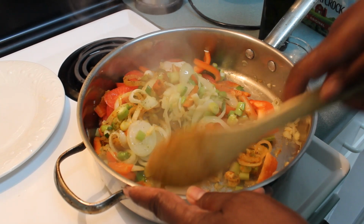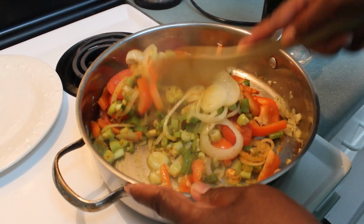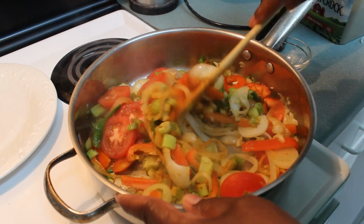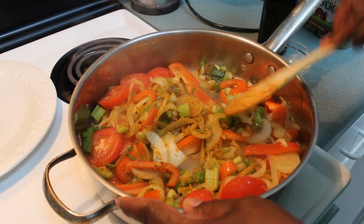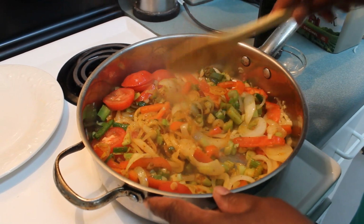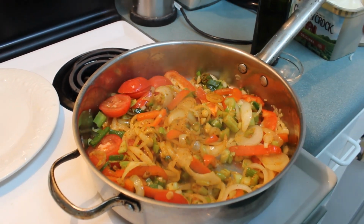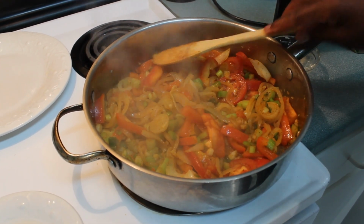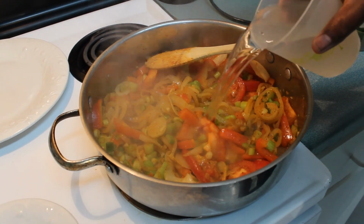The last thing that you're going to add to this is your fish. When this is done cooking together here, you'll add your fish, but that's the last thing you'll add, okay? So leave this here for a few minutes and then I'll come back and check on it. Okay guys, so when you have your onions and so on here, the next thing you're going to do is add some water.